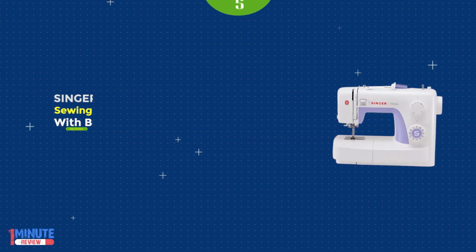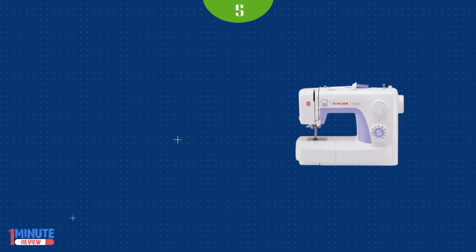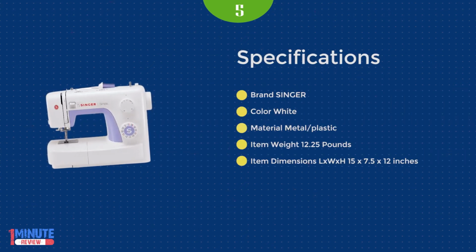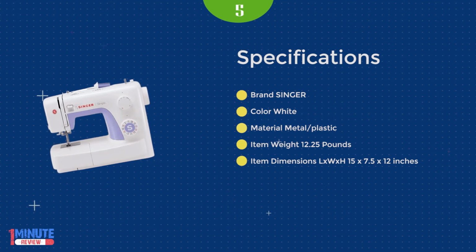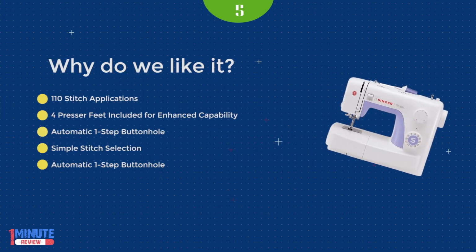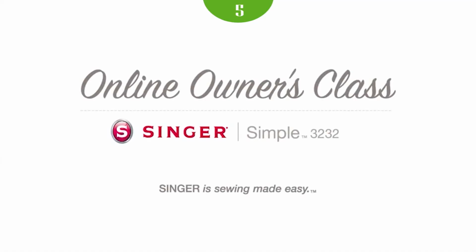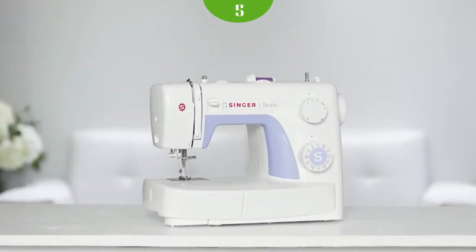The Singer Simple 3232 portable sewing machine is the perfect sewing machine for beginner sewists. With a built-in needle threader, quick and easy threading, and adjustable stitch length and width, getting set up to sew is fast and easy. Basic features including 32 built-in stitches, a built-in one-step buttonhole, and a variety of included accessories provide you with just enough to make sewing creative projects fun and easy.